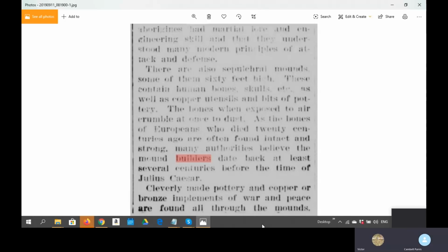It's like, what do you want? Yeah, come on, your story's falling apart.